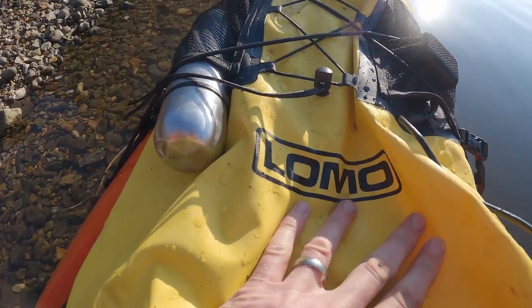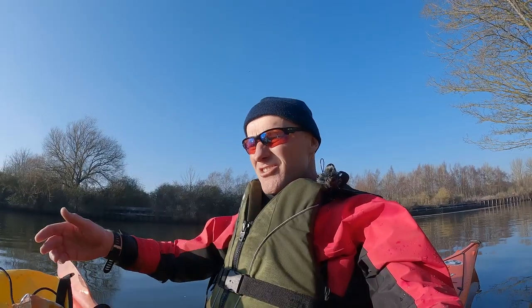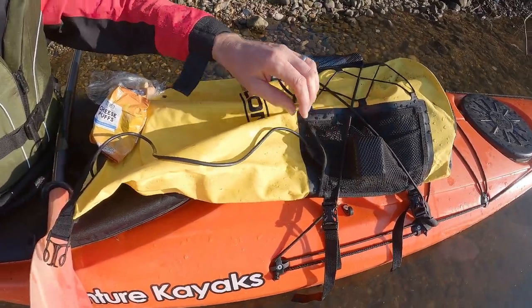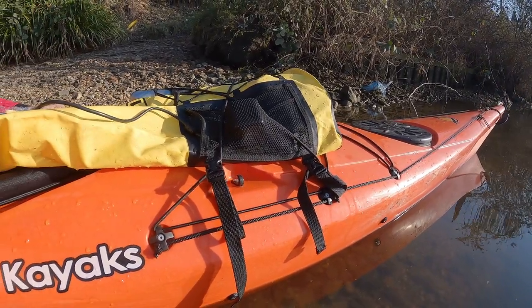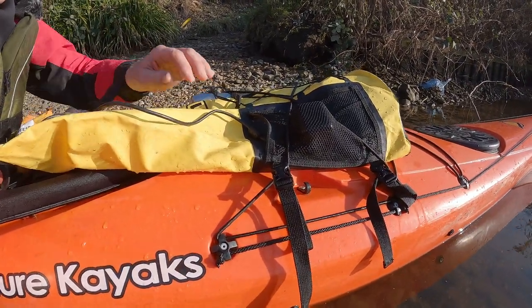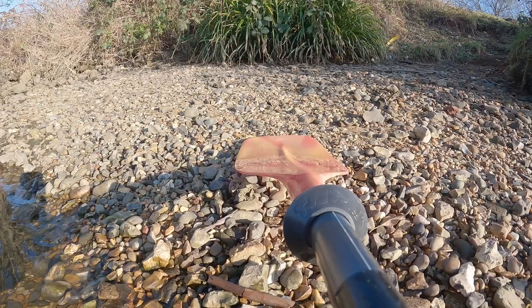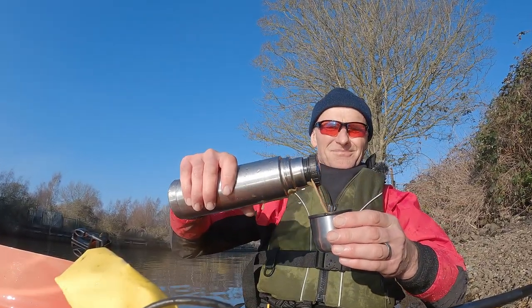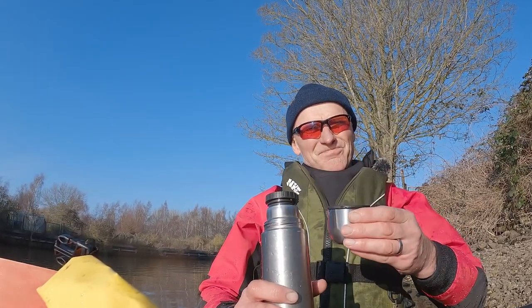Obviously there's loads of different ones on the market, but what I like about this one are the two side mesh pockets so that you can store your flask or sandwiches or recharger or phone or whatever. I think that this is a pretty good one. The bag is secured to the kayak with these four clip-on points. So there we are, my top deck bag. Cheers.